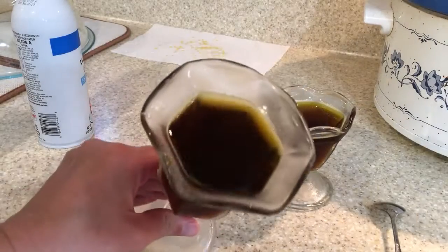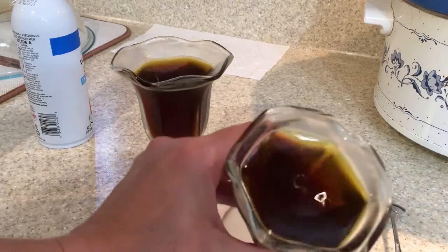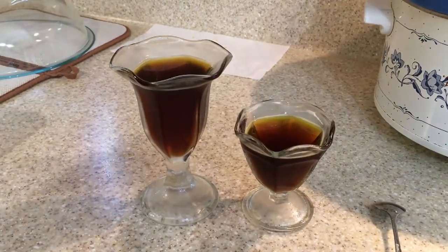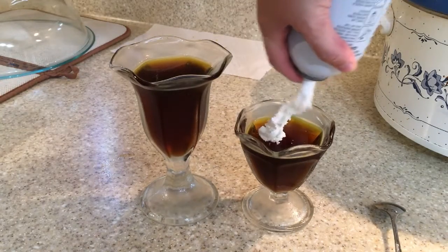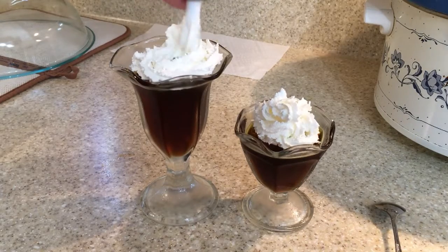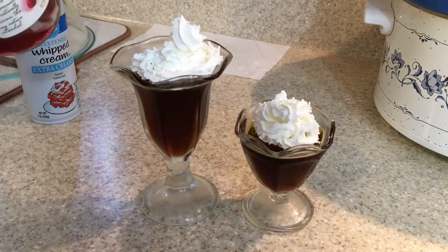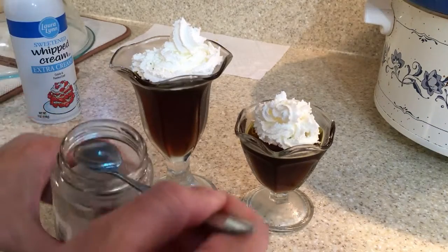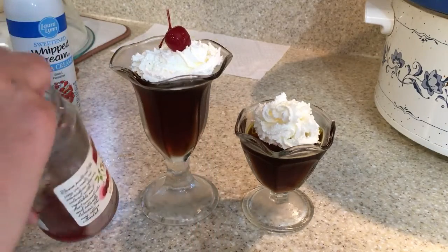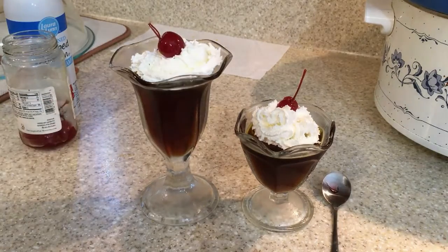Okay, so they're out, they're nice and jiggly. They turned out very well. Look at that, in these nice little parfait cups. So let's add a little whipped cream on the top. And I have a friend here behind me that wants to try one too with me. I'm gonna add some whipped cream. And let's get the cherry out. I should have this already out, huh? Put a cherry on top of each one. All right, now they are ready to taste.